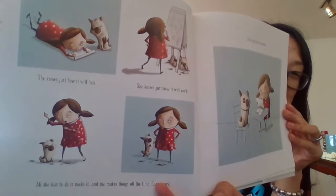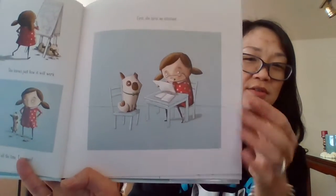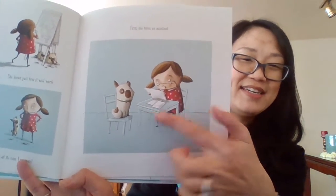She knows just how it will look. She knows just how it will work. All she has to do is make it. And she makes things all the time. Easy peasy. First, she hires an assistant. So this is her little assistant, right? Her best friend.